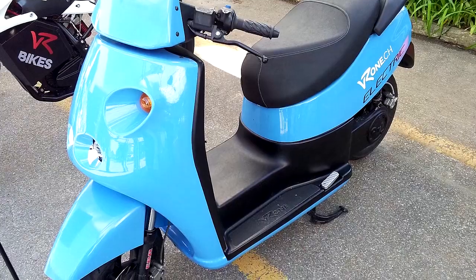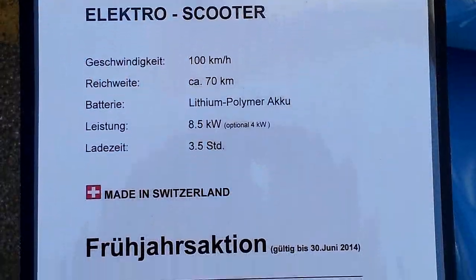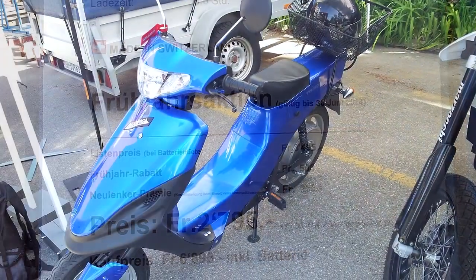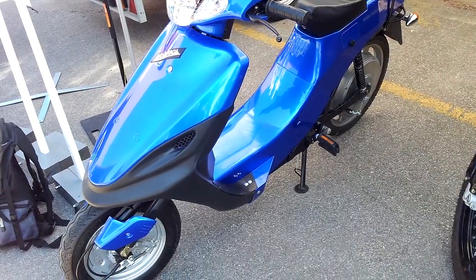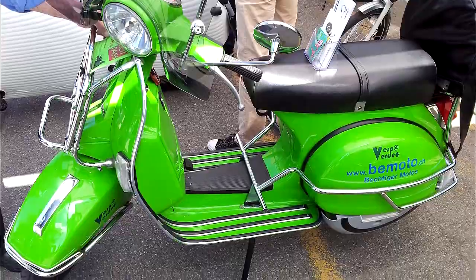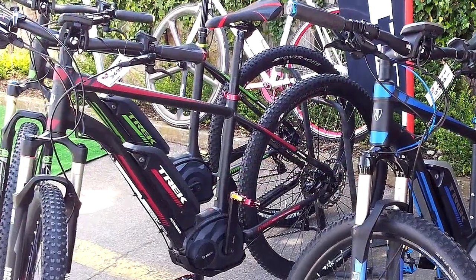I drove this one, this scooter here, and actually you have to hold on to it. When you turn the accelerator, you're in for a surprise. It's not a scooter, a vintage looking scooter, and also some e-bikes.